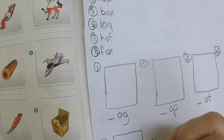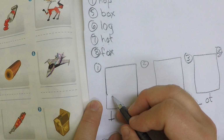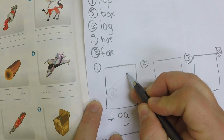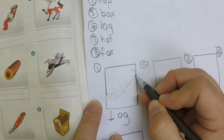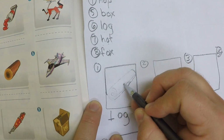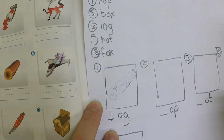Number 1 is og. What should we draw for og? A log. I'll draw a log. So draw my circle. And my log. We got a little circle there. Some wood. A crack in the wood right there. And there's my log. All right, that was pretty easy.